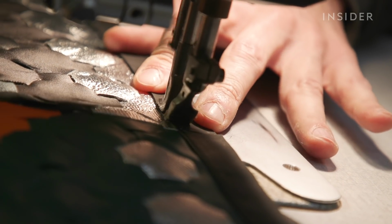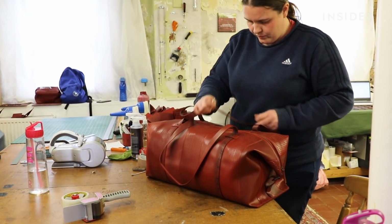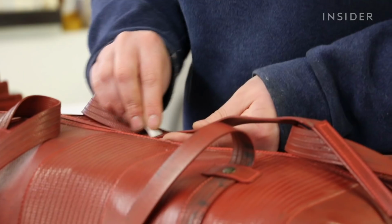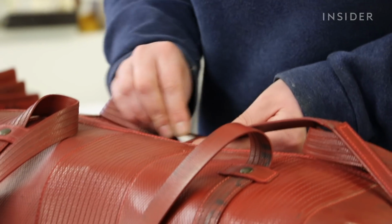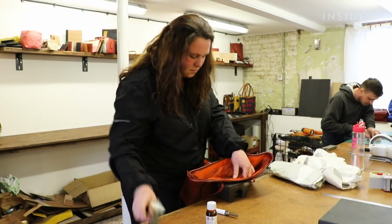To convince people that waste fire hose is a luxury material is also an uphill battle because not just the manufacturers are used to leather, but the customer is used to leather as well. And the idea of introducing such a novel material was very difficult, particularly in the early years. You've got to think back in 2005, there wasn't such an emphasis on sustainability.